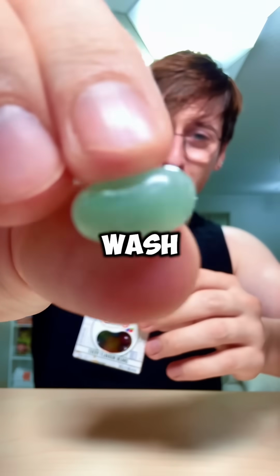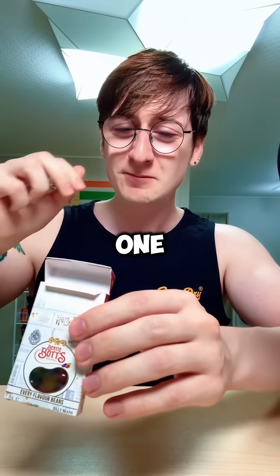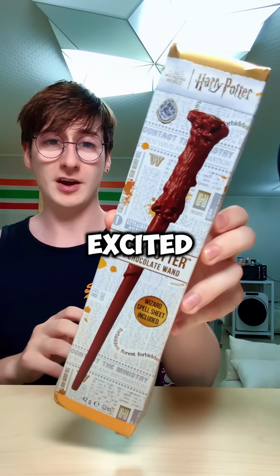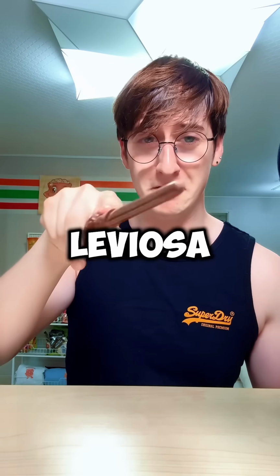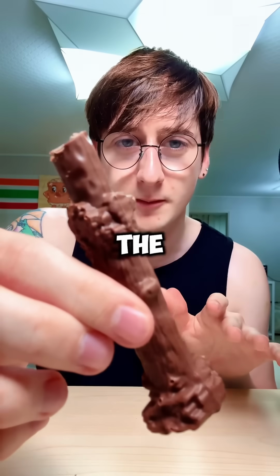Oh, at least I can wash my mouth out with the soap one. I was personally most excited for Harry Potter Magic Wand. Expelliarmus! Levioso. Oh, that's dark. Absolutely not worth the money.